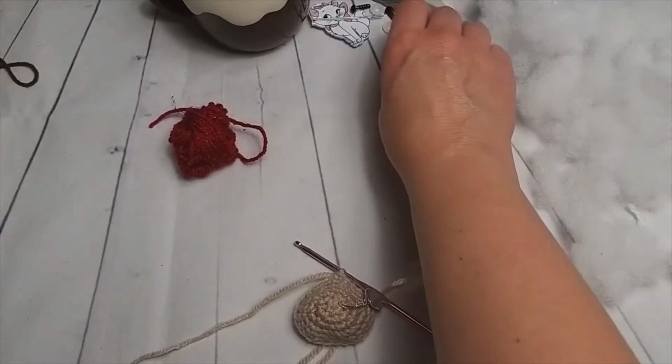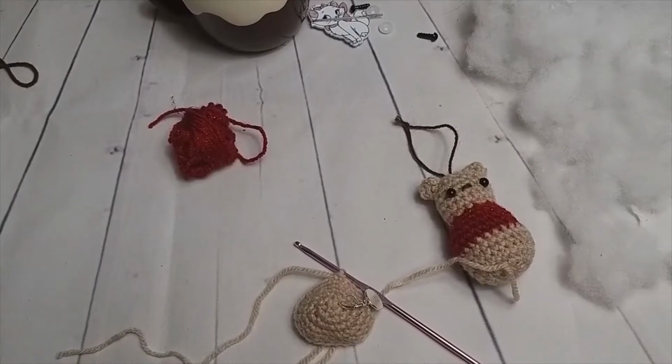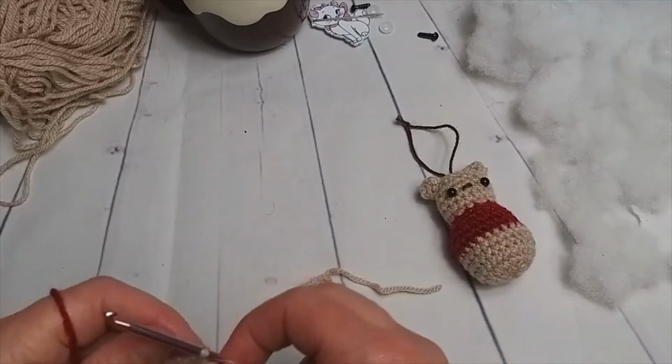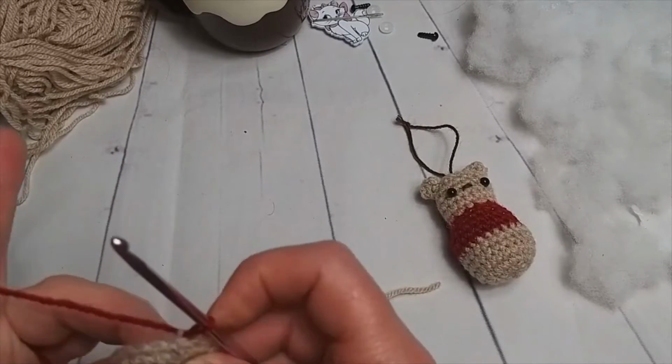Right, so that's my three rounds. I'm going to just snip that off because it doesn't matter that we're not tying a knot, because everything's going inside for the stuffing. And we're going to go on to my gorgeous, gorgeous, gorgeous red yarn. And I'm just going to pull it through that stitch. Pull it all nice and tight.